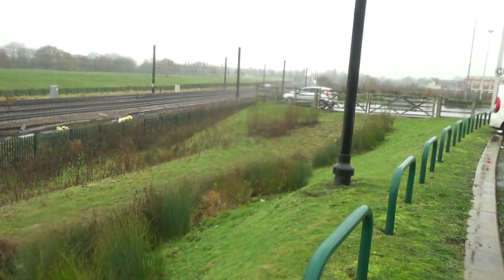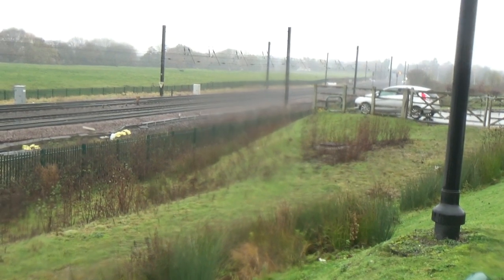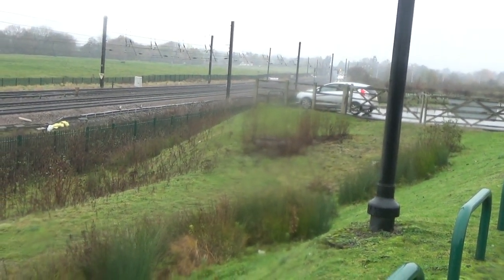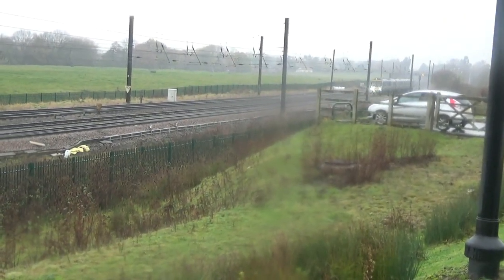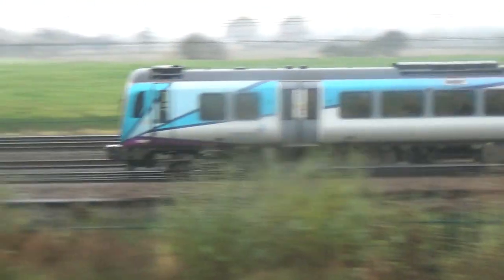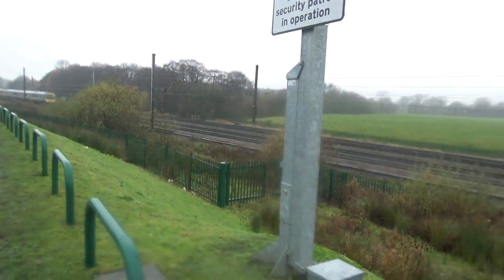In fact, here comes our first train coming through. Wipe the lens so you can see it. So, 185. 107, going to Liverpool Lime Street. Yep, so that's your view.